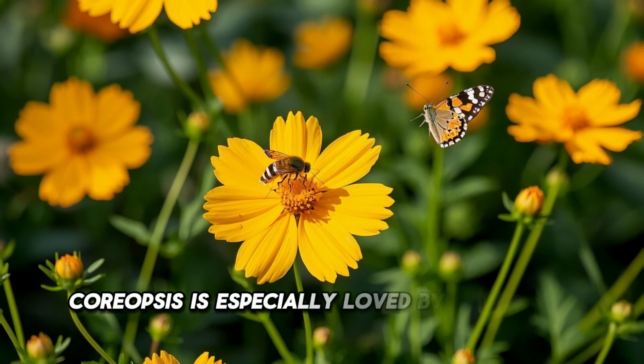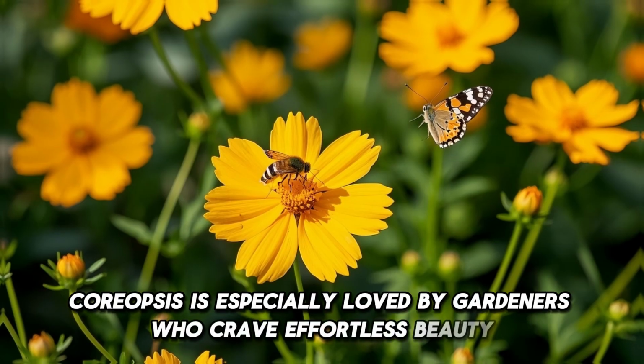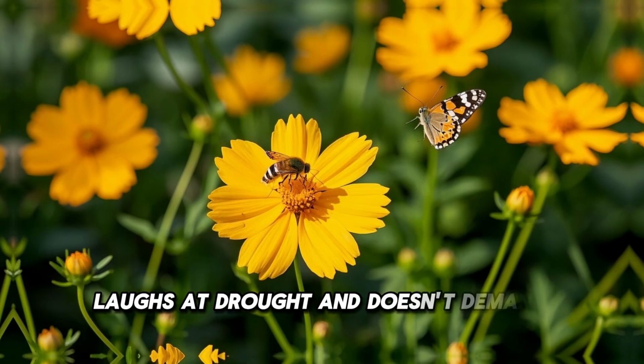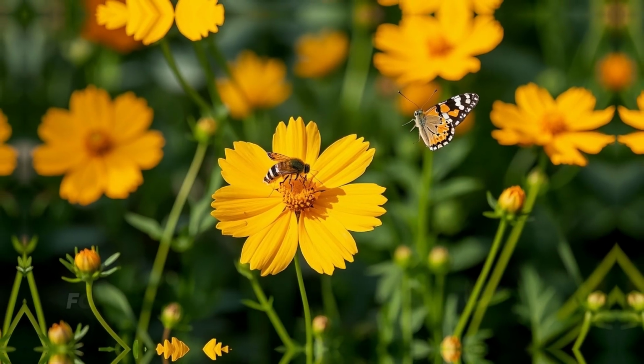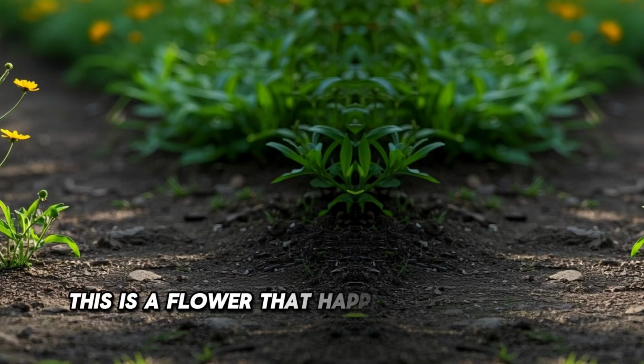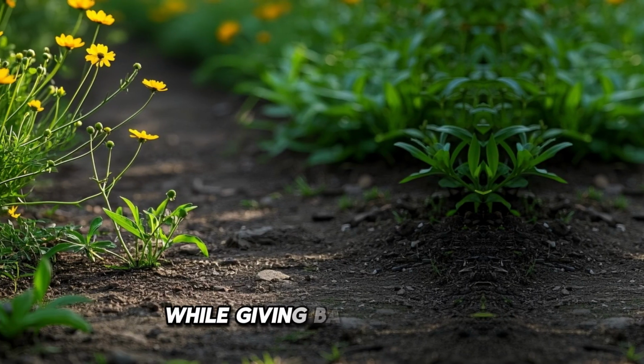Coreopsis is especially loved by gardeners who crave effortless beauty. It thrives in poor soils, laughs at drought, and doesn't demand constant attention. For anyone with a busy schedule or limited gardening time, this is a flower that happily takes care of itself while giving back in spades.